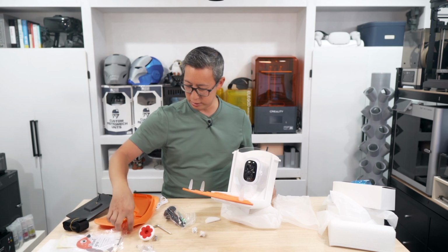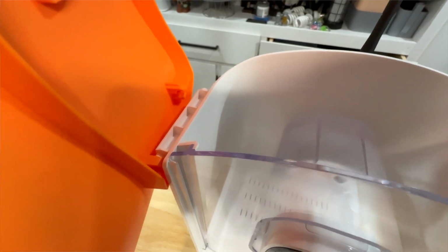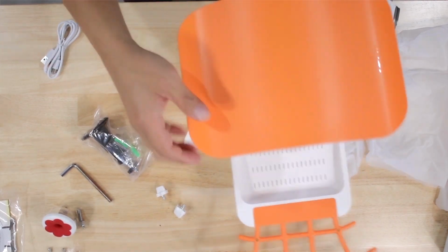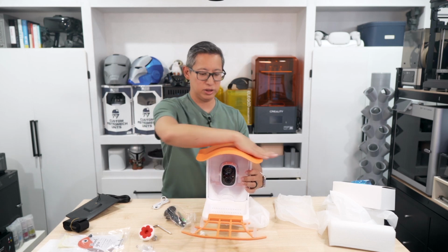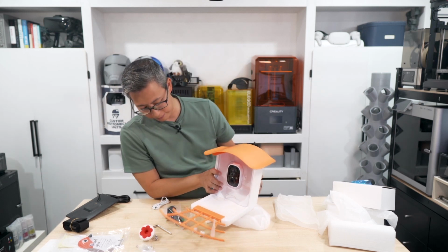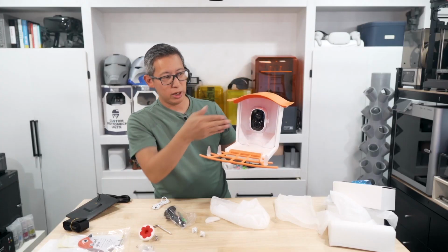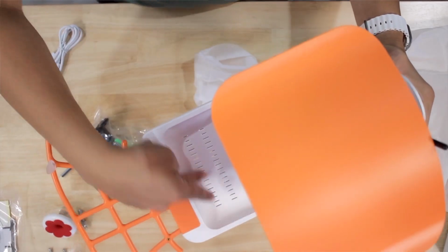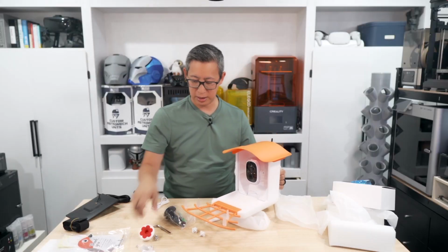Now what's nice is it also does come with a little plastic roof, which you can put on to the top of this just by sliding this in and clipping it on, which does allow you to refill the bird seed, but also keep it dry because the water would just flow right off this smooth roof and surface. It also does protect the camera from any kind of water damage, but it does not protect the bird seed in the tray, which is why you have these little slits in the bottom to allow for the water to filter through. So that is something nice.